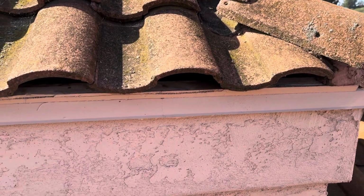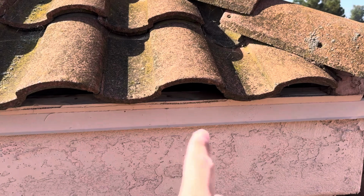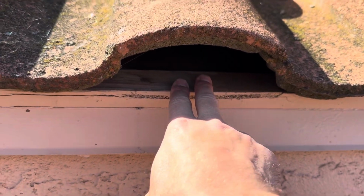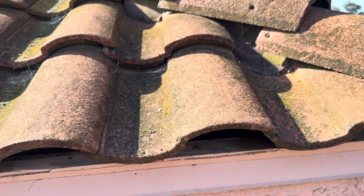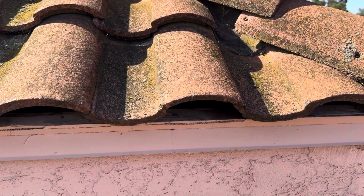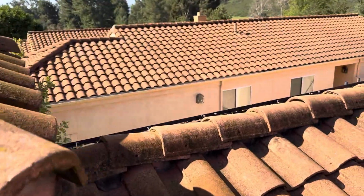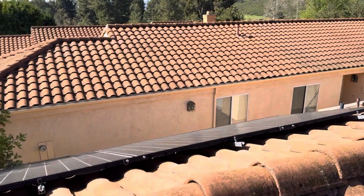Just based off a few things, this looks like an older roof. Number one, there is no bird stop. We have a piece of wood here that is being used as a tile riser. You know, kind of get an idea of what the underlayment looks like. It's tough to see on this video, but just based off the fact that there is no bird stop, based off the age of the underlayment that's underneath it, I'm going to say this roof is at least 30 to 35 years old.